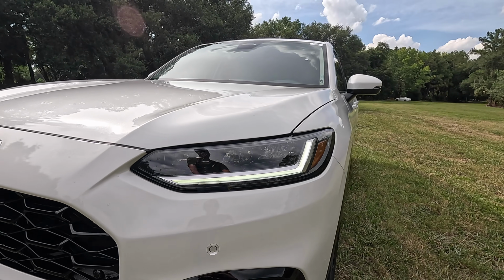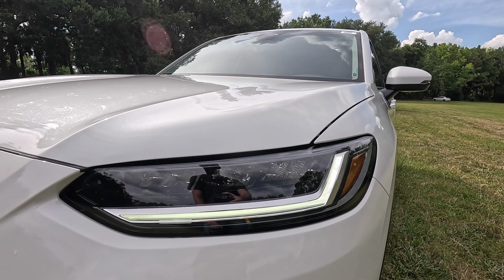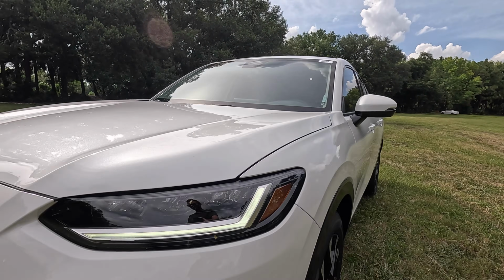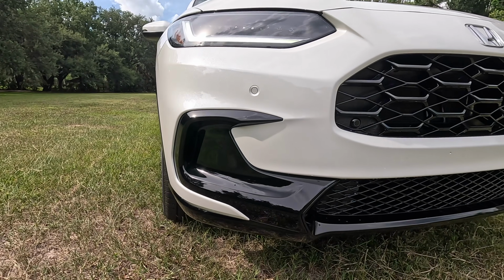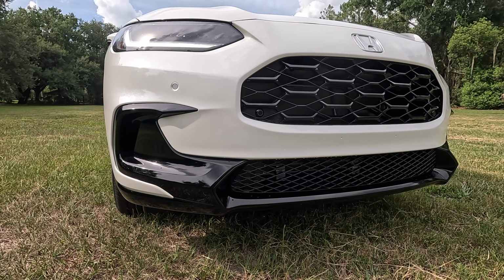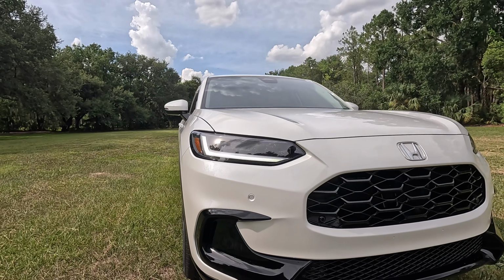Full LED headlights and daytime running lights, that's going to be on all trims, as well as your LED indicators and the LED turn signals on the side view mirror. The glossy black, that's going to be on the Sport trim. The lower gets the gloss black treatment. The front and rear parking sensors is only going to be on the EXL. 7 inches of clearance for the all-wheel drive, 7.3 inches of clearance for the front-wheel drive configuration.